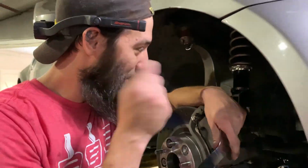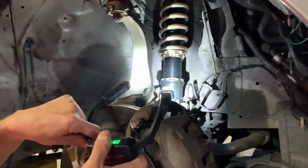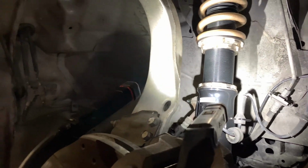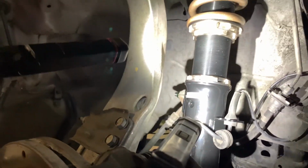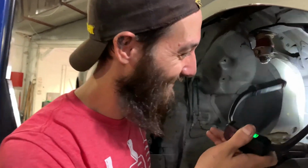Back when we were younger, we used to count the threads up and down here instead of just measuring it with a measuring tape. So we were laughing. You ever try and count those threads? How many you got? About 20 and a quarter threads. Who knows? Just use a measuring tape.